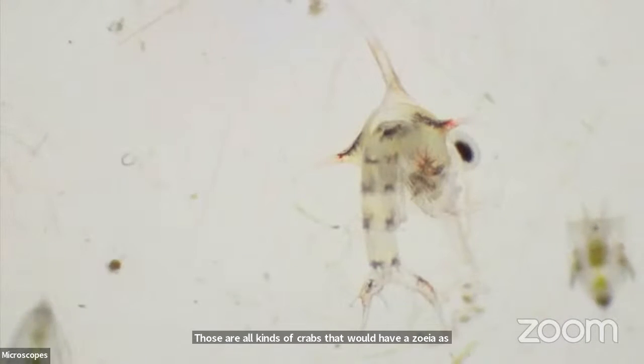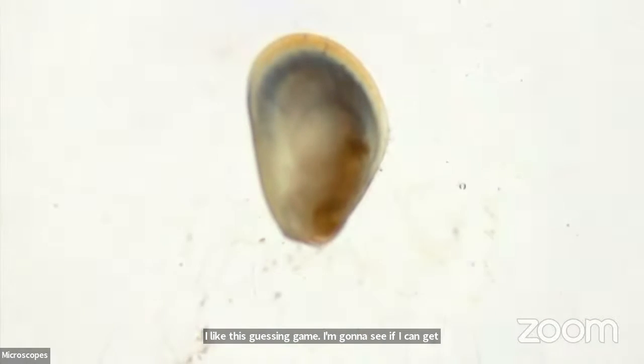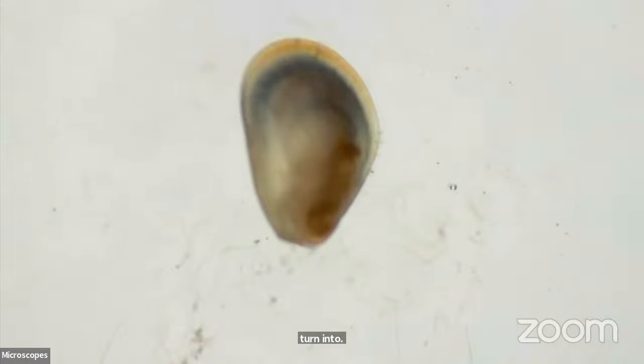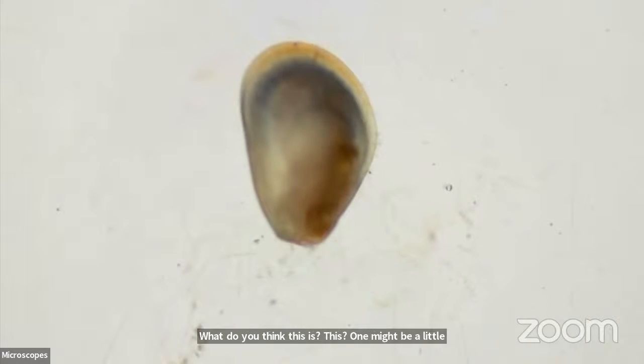Okay, let's move on to another one. Let's see what else we have. I like this guessing game. I'm going to see if I can get you to guess what some more of these microplankton turn into. What do you think this is? This one might be a little bit easier. We're going to see if this one moves.